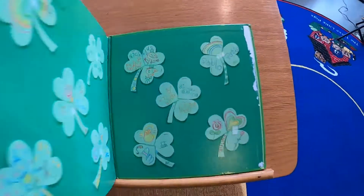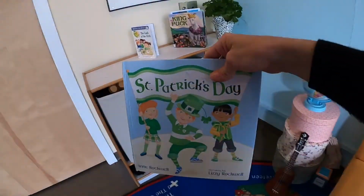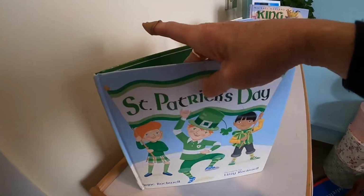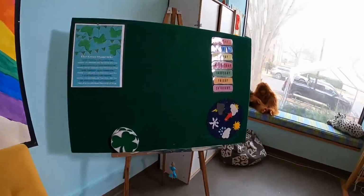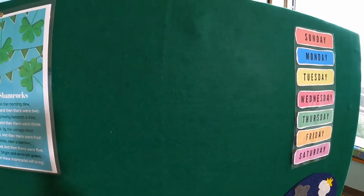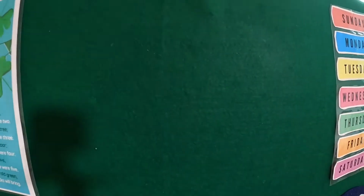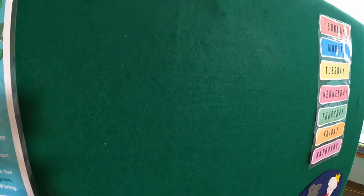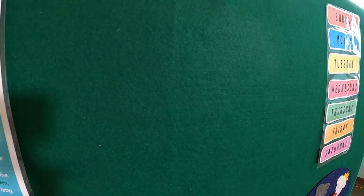Look at that. That is fun. What a fun book. It helps us to learn a little bit about some of the ways that we celebrate St. Patrick's Day. Now I have a fun song for you about green shamrocks. Green shamrocks obviously are the little green plants with the 3 leaves. And it's a counting song. I think you'll catch on pretty quickly. Here it goes. It's called 5 Green Shamrocks.